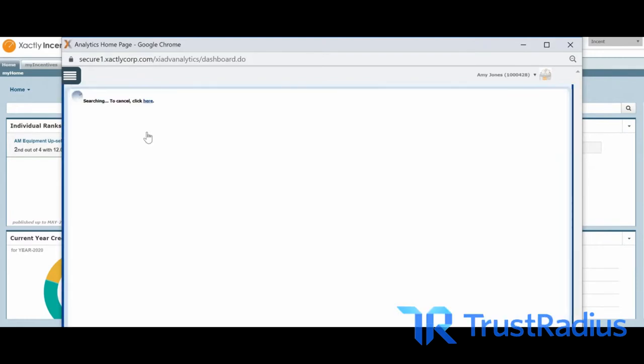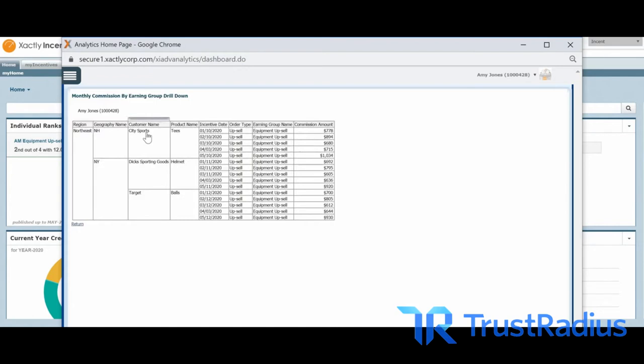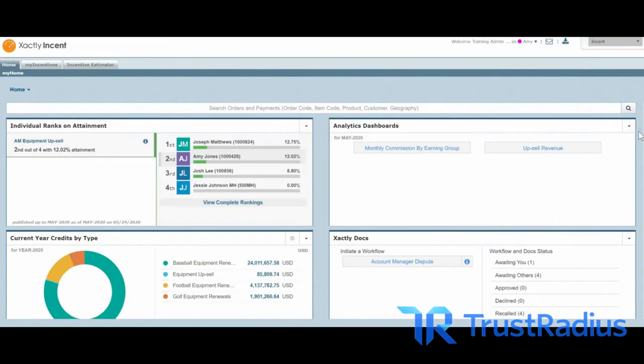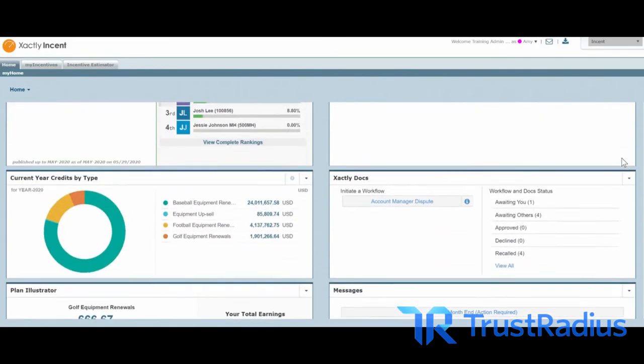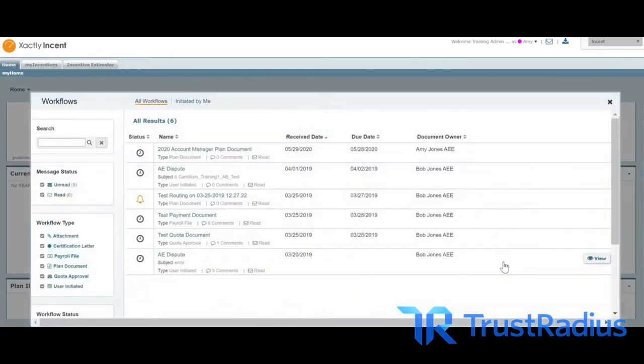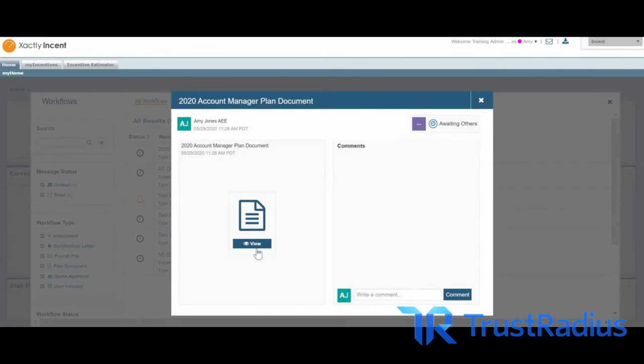Users of Xactly Incent appreciate its highly user-friendly interface. Sales team members and administrators will be able to get up to speed with the product quickly, which saves time when onboarding. Additionally, Xactly Incent is highly customizable, so businesses will be able to match the needs of their sales team by setting appropriate metrics and incentives.